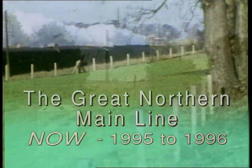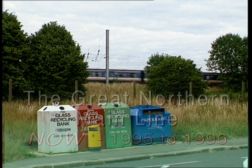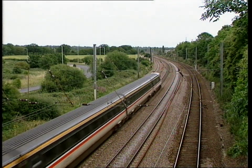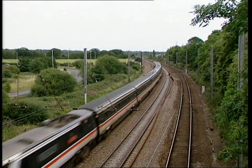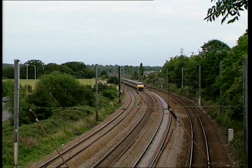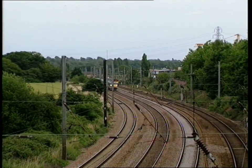Returning to the line at Southgate today, the view is obscured by trees and recycling containers. A Class 91 pushed train is seen from the modern road bridge at Redhall. The signal box was abolished long ago, and as the railway passes through the modern town of Hatfield, a relief road crosses the line where the old box used to stand.